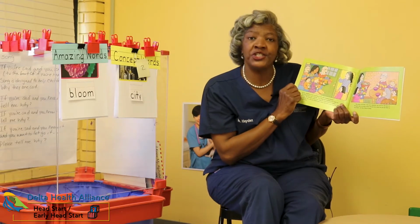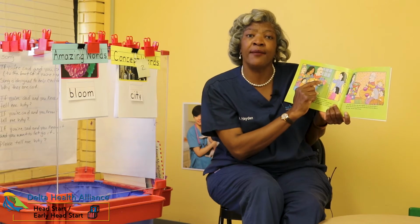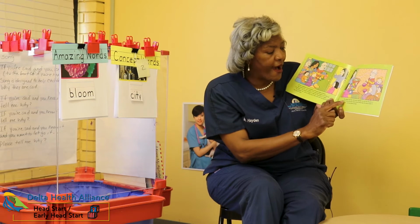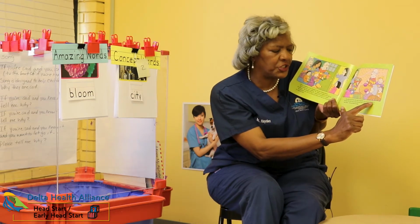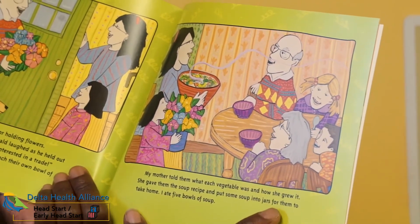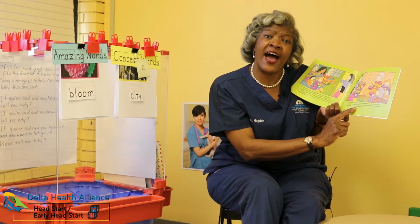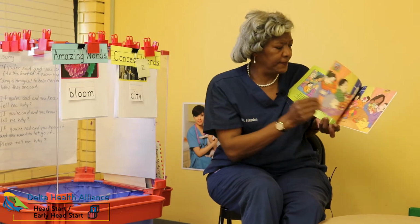What a kind way to share from the garden. They are sharing their flowers with the neighbors, and the neighbors are sharing their soups with them. Wow. My mother told them what each vegetable was and how she grew it. She gave them the soup recipe and put some soup into some jars for them to take home. You know what? I ate 5 bowls of soup. It was so delicious.